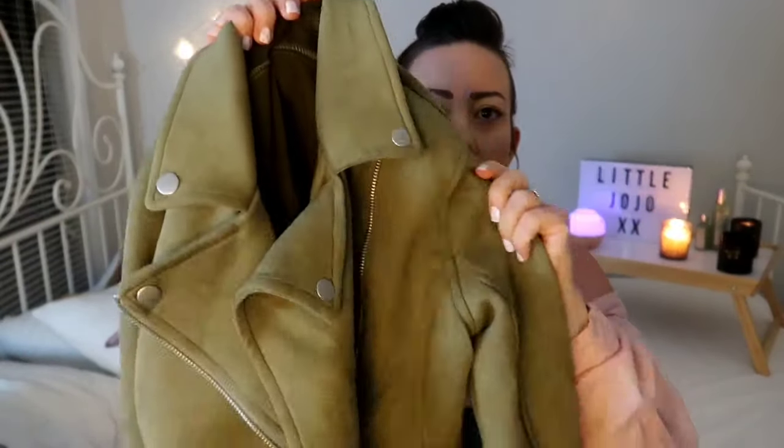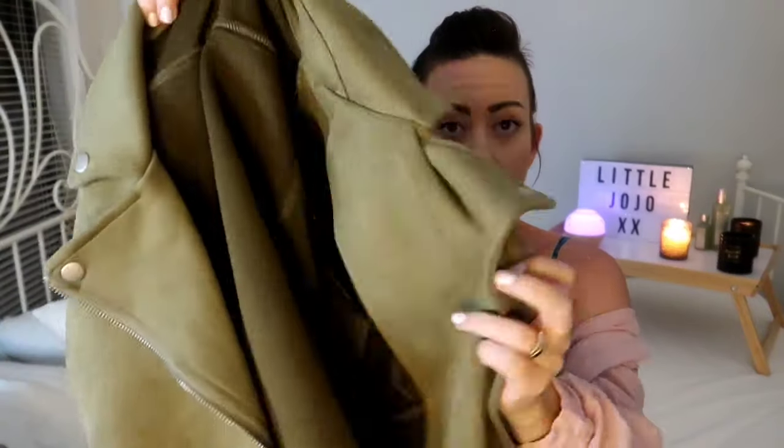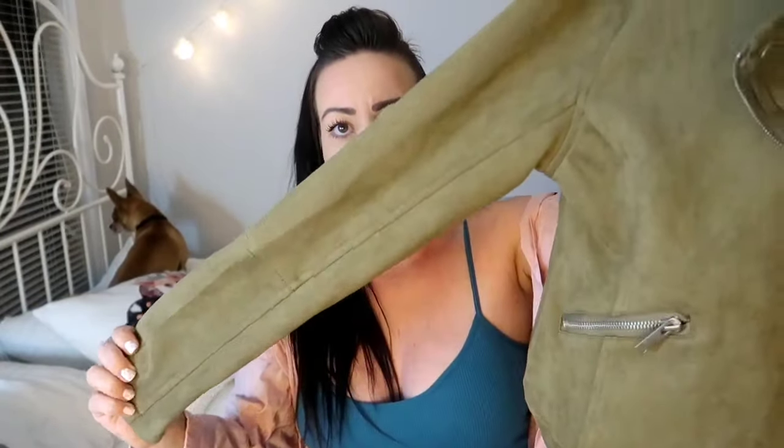And it's got these buttons on the chest, and the sleeves come right down to the hands, which is lovely. And we've got these working pockets, and inside is quite soft and smooth material, not the same type of material. I got that in a size 6, and I absolutely love it. For $35 for a coat, absolute bargain.